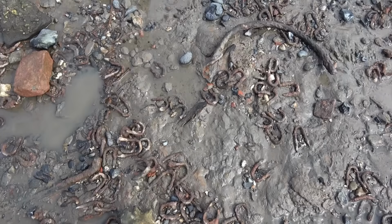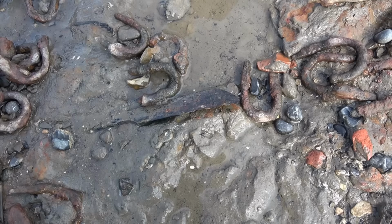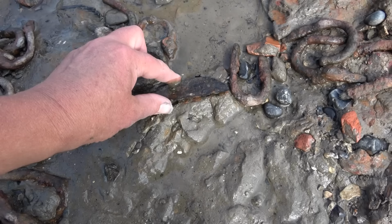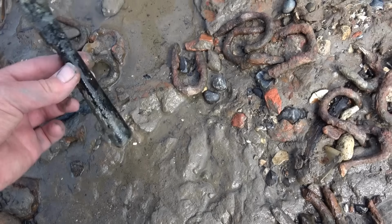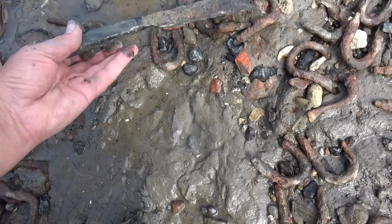Now I can see what looks like a blade down here poking out of the mud. The question is, is there going to be a handle on the end? Now there's the blade, the unmistakable shape of a knife blade. Now what have we got under here? You know, we might be lucky. Oh yes, we are lucky. Look at that. That is in remarkably good condition. It's probably bone, I think. Yeah, it's not wood. But look at that, an entire knife.